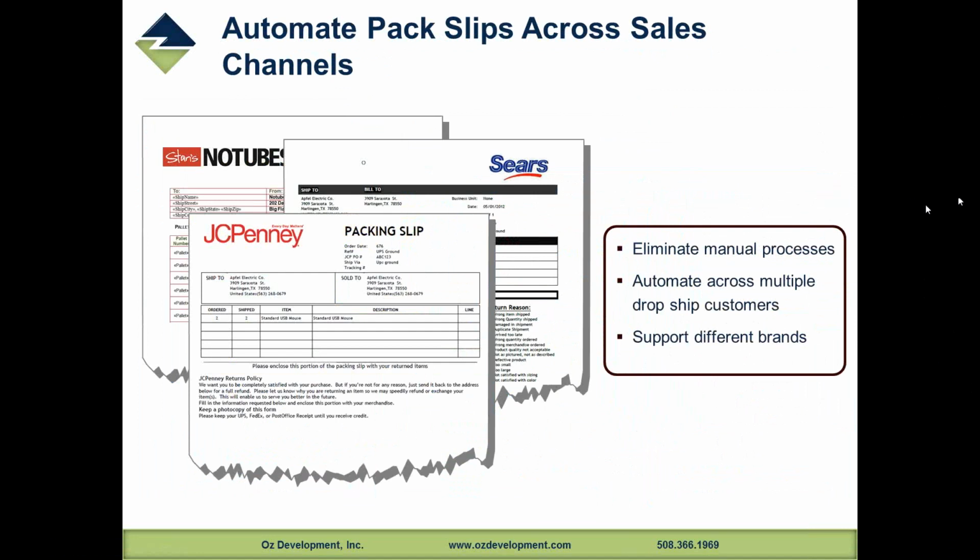And as we see with the growth of e-commerce, companies like JCPenney, Sears, they want to carry more items in their product catalog, but they're relying a lot more on the suppliers to drop ship. So the complexity in the warehouse for these suppliers is increasing.